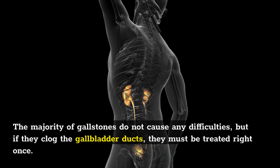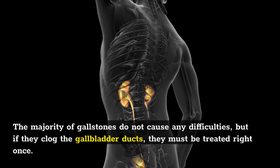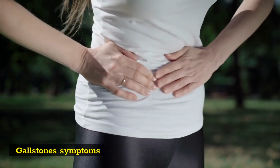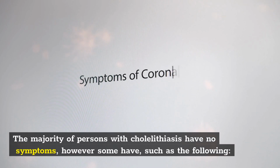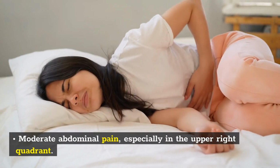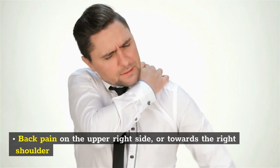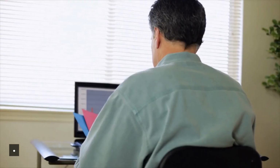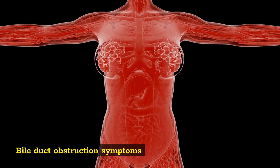The majority of gallstones do not cause any difficulties, but if they clog the gallbladder ducts, they must be treated right at once. Gallstone symptoms. The majority of persons with gallstones have no symptoms, however some have, such as the following. Moderate abdominal pain, especially in the upper right quadrant. Back pain on the upper right side, or towards the right shoulder. Discomfort when eating.